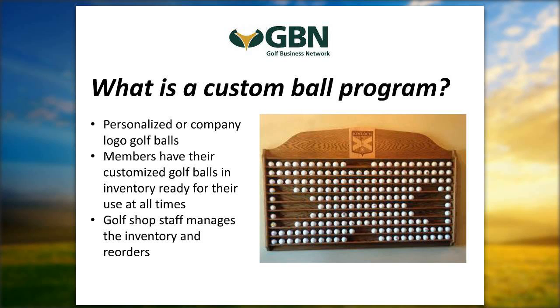The inventory, we have one person that's really designated, a member of our staff, and they'll go through and double check the inventories at least once a week. Once a week is the absolute minimum, and just make sure that there's plenty of golf balls there for the members as they come through.